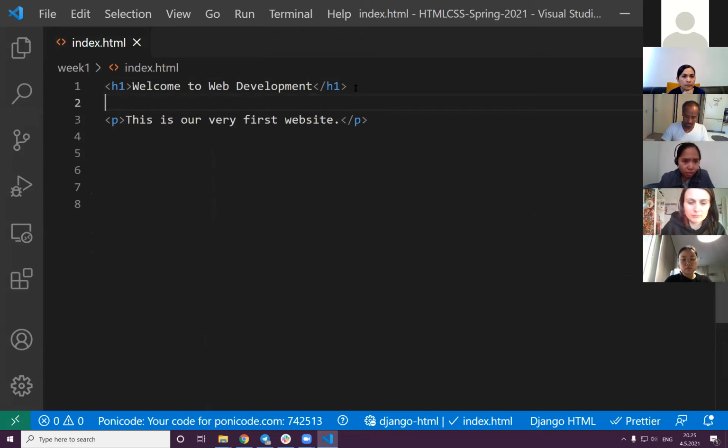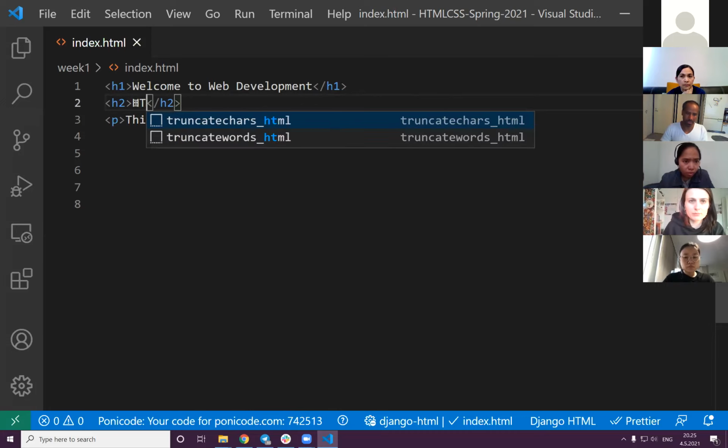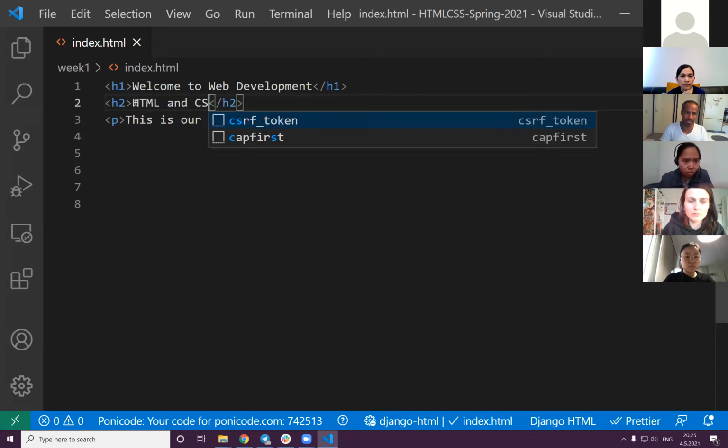And now let's use H2. H2 is a kind of subtitle, a bit smaller than H1. So we have H1, H2, up to H6. Then let's write HTML and CSS.